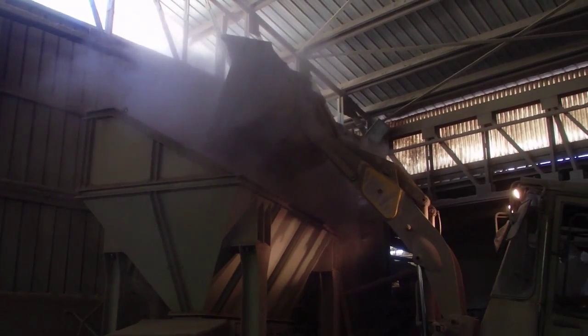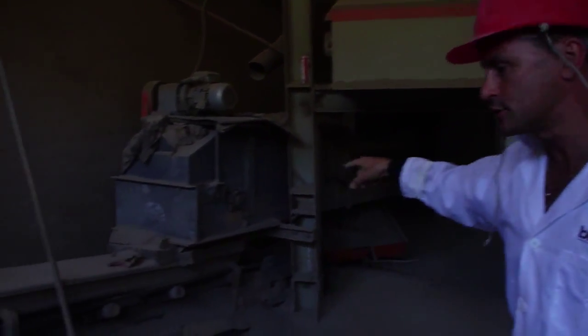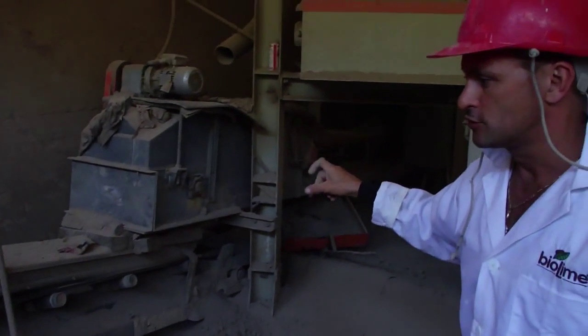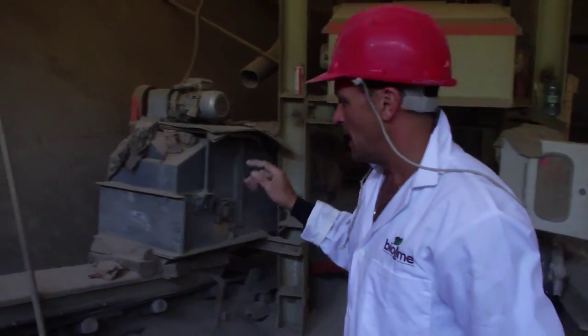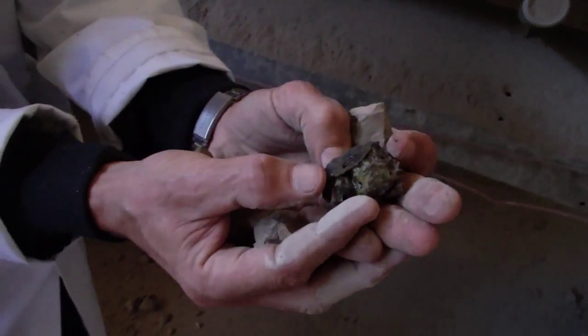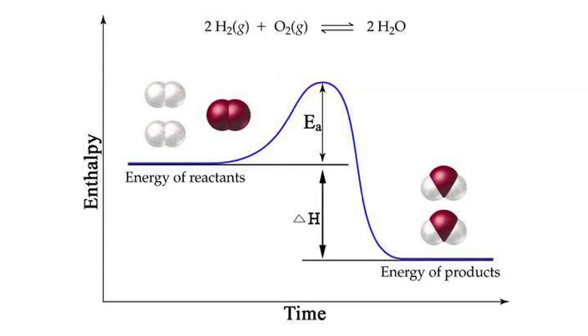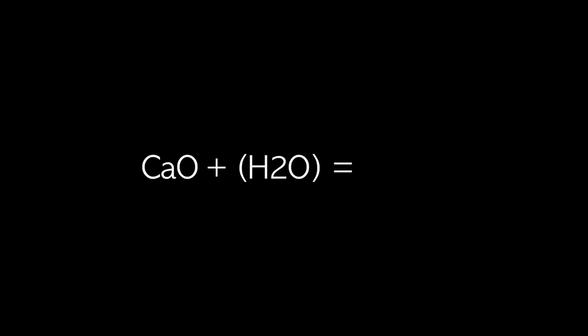Calcium oxide is going through this process. Inside here, the water is being introduced, and calcium hydroxide is occurring. In this stage, the stone is brought into contact with pure water. When the water is added, an exothermic reaction takes place, where a large amount of heat is released as steam. This process converts the limestone into a powdered form of hydrated lime.